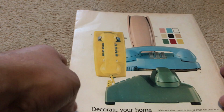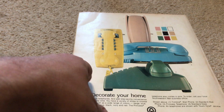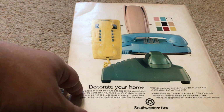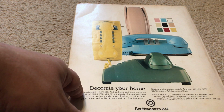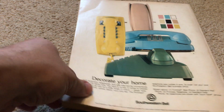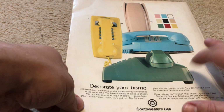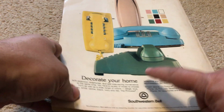So if you flip it over, you'll see that there was an offer to buy phones from the phone company. In 1979, it was hard to just go buy yourself a phone at Kmart or Walmart. Now, in the 80s and 90s, you started seeing that, but now, of course, you don't see it again because landlines are becoming more and more scarce. But at the time, these were the colors and styles of the phones you could choose from. And you had a color chart and you had your styles of phones.